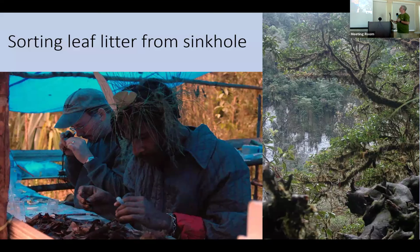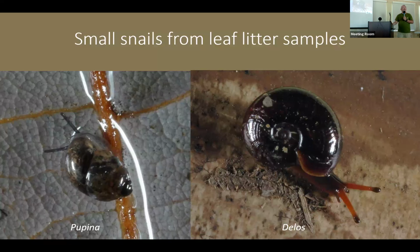So again, here we are. This area had a lot of limestone. This is the Muller Mountains, and there were enormous sinkholes, just gorgeous places to hike into. We collected a lot of leaf litter. That's what we're doing here. We are sorting through leaves, picking out small snails. Here's a couple of examples of little tiny snails.